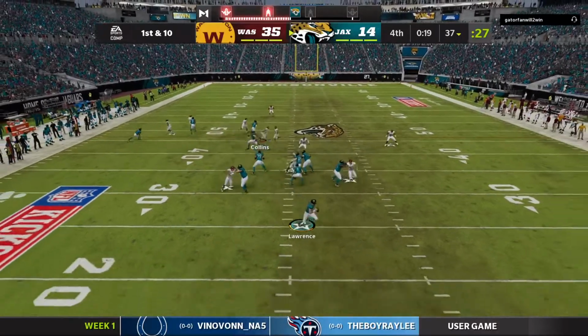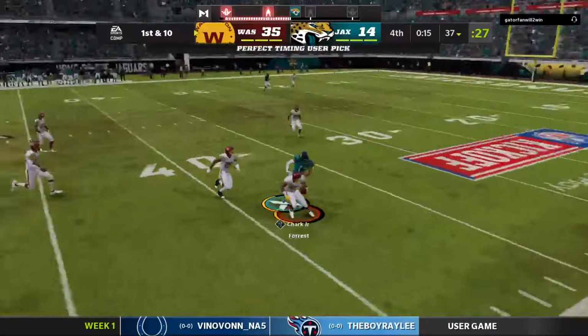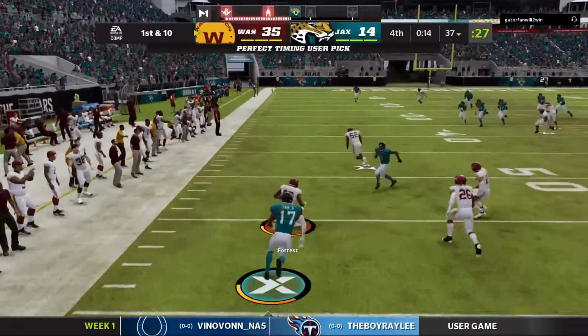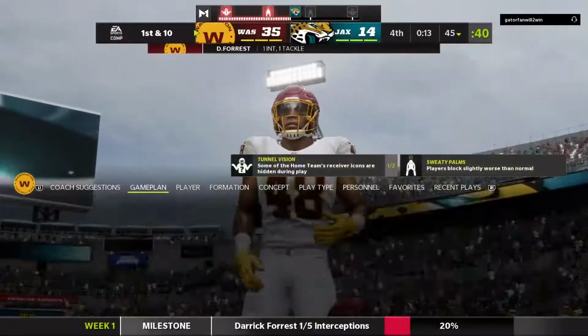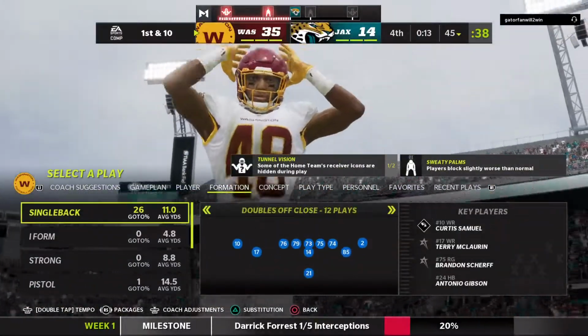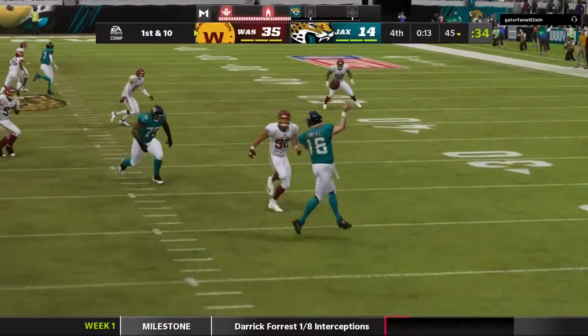Now Lawrence on 1st down. They're trying to find Chark, but it's intercepted. Picked off at the 39. And he's able to bring it up 5 yards shy of midfield to the 45-yard line. A young quarterback, Charles, rolling to his right.